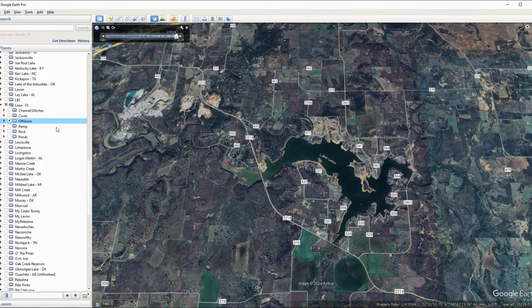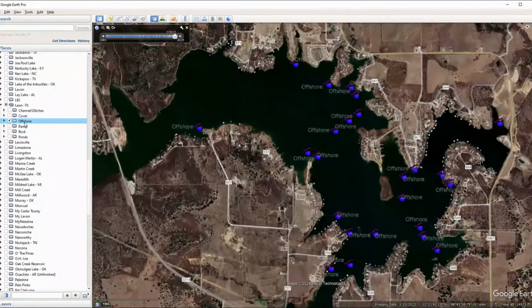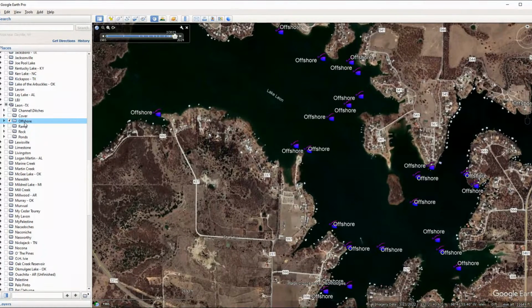Now, offshore hotspots are tricky on Google Earth because you have to pretty much double click it, change the date, move stuff around to when the date was that I actually broke this lake down. It looks like it was back in February of last year. So if you look here, you can see all the different offshore hotspots.